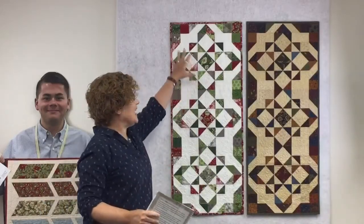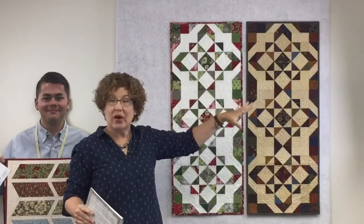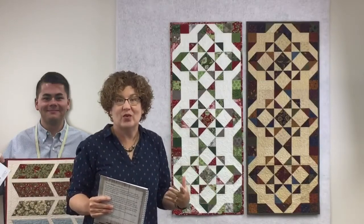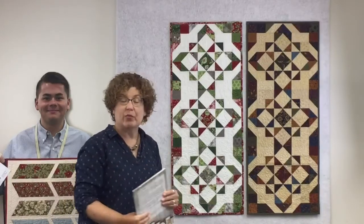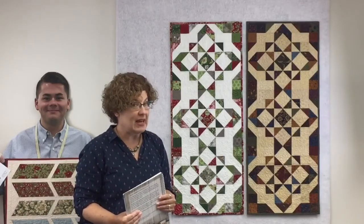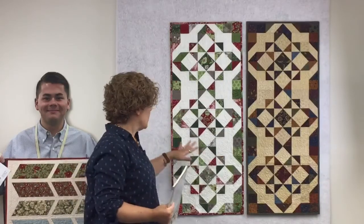Each of the runners that he makes in his book, he makes in 2 colorways so that you can see it and imagine different ways with it. They're all pre-cut friendly, and while you might not have the pre-cut specifically for them, you can know that they work really great with your fat 1/8 packs, and they also work really well with scraps. 2 very different looks, same pattern.